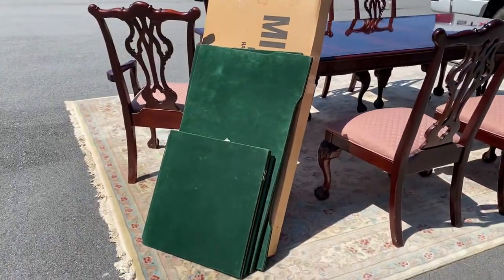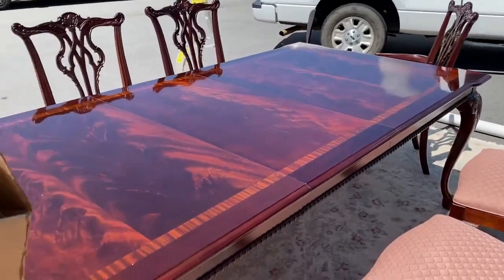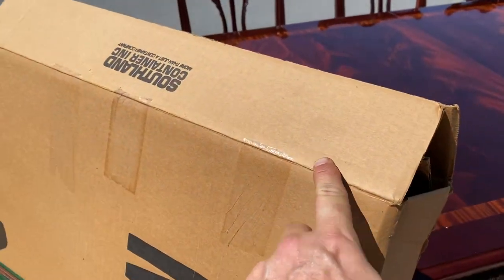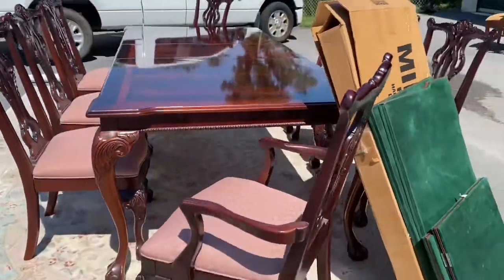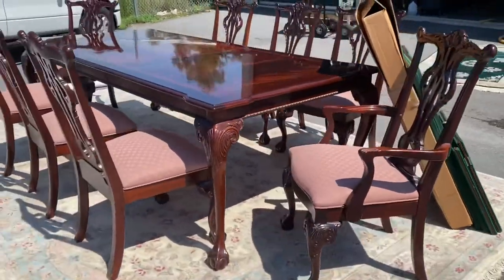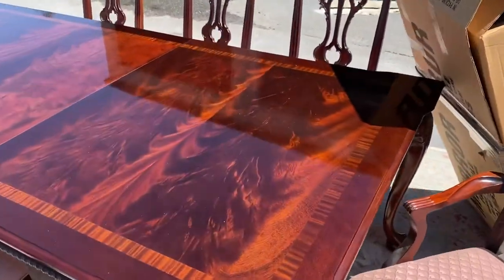There's custom cut pads. It does have one extension leaf in it right now. There's another extension leaf in the box that I don't think has ever come out of the box. But look at this. It's just an absolutely gorgeous piece.